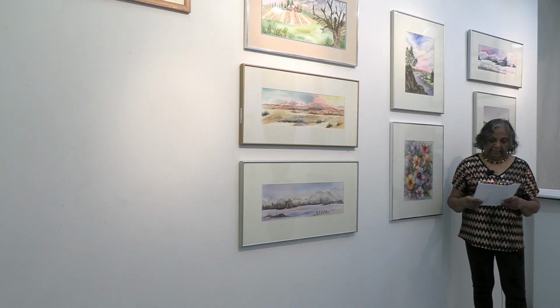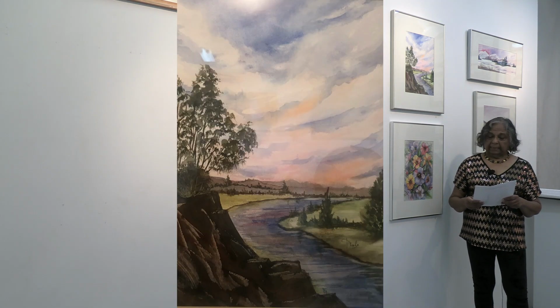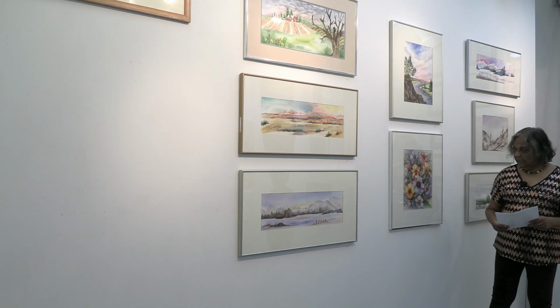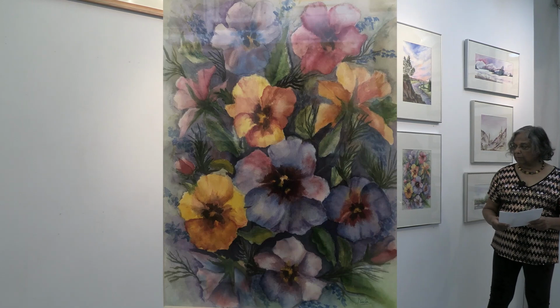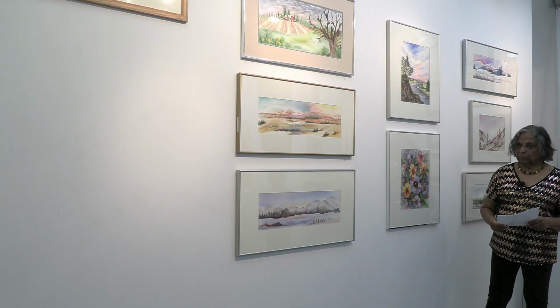Painting D is a landscape with black rocks and shows a river running through it. The sky is extremely colorful and draws the eye through the painting. Painting E represents a bunch of pansies. As you know, pansies are very colorful blossoms, and very joyous in their expression.